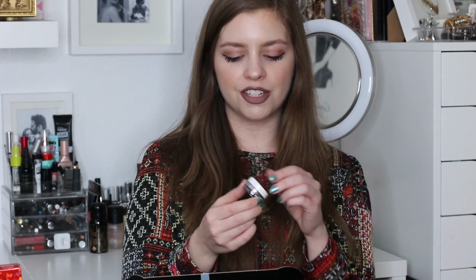There was also a Your Minerals Sweden pigment, loose pigment. To be honest, I'm not really a big loose pigment fan. I just find them to be messy, hard to travel with, hard to store, and they take up a lot of space. This is in Brown Hypnotic. It does look really nice, but honestly, I know I won't use this, so I'm going to be passing this along probably in another giveaway, maybe with that nail polish from earlier.